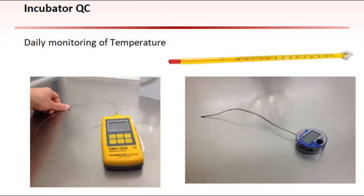Each piece of equipment in the IVF laboratory should have a protocol identifying the vendor and source of the equipment, describing how to operate the equipment, and detailing what QC procedures are required for each device. Temperature is one basic function of an incubator that should be measured each day of the incubator's operation, especially when there are embryos in the incubator.